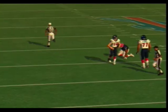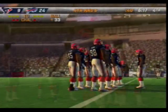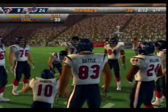Find a way to give him a little more time back here. The defense was in man coverage, so he had some options out there in the secondary. He just didn't have the time to decide where he wanted to go with it.